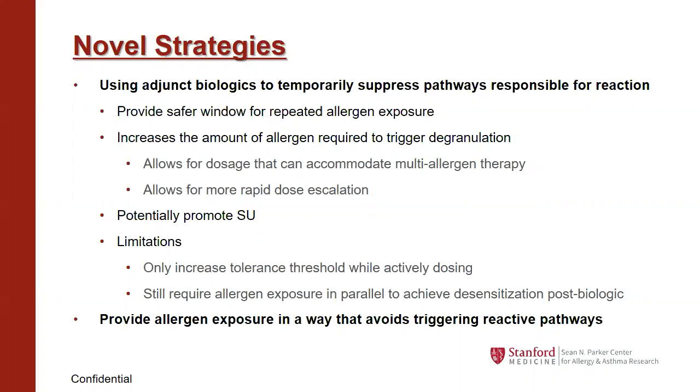After the allergen is built up with the biologic and the body shifts to tolerating on its own, through the repeated exposure, the biologic is discontinued. So it's not a permanent thing. It's more of a temporary window and temporary solution just to expedite the allergen and make it safer.